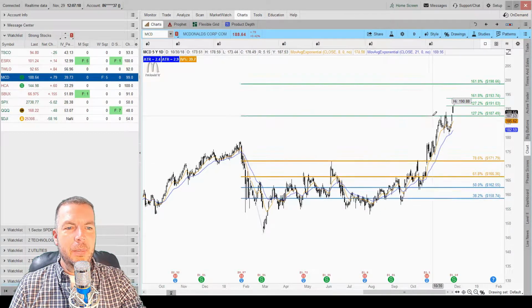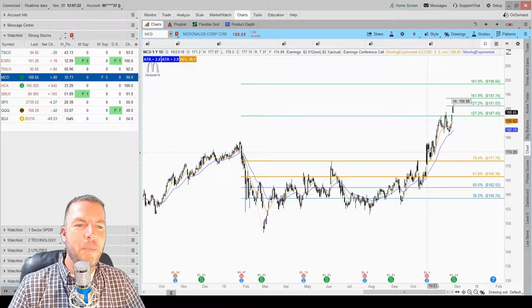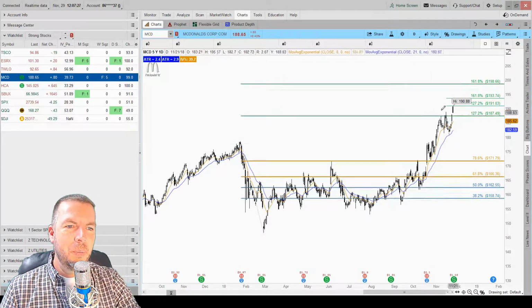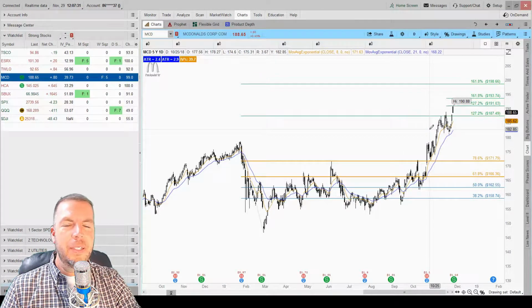Isn't that crazy? It amazes me every time we're looking at these Fibonacci's, and you can't make this stuff up. You really can't. And so, are we extended? Yes, we're extended.